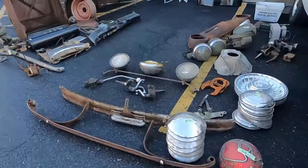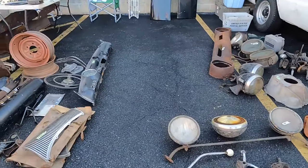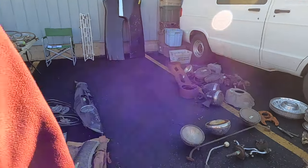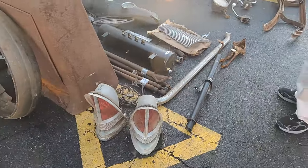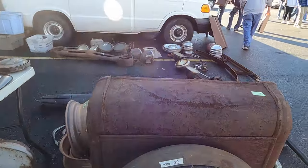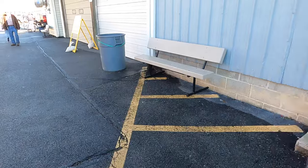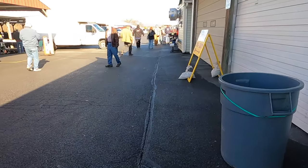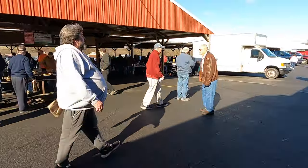Alright, one more outdoor spot that I somehow missed. Cadillac quarter panels back there. Packard tail lights. For 100, that doesn't seem that bad. Alright, I'm going to go take a look, see if I'm buying this tach down here or not. But otherwise, I think that's going to do for this event.